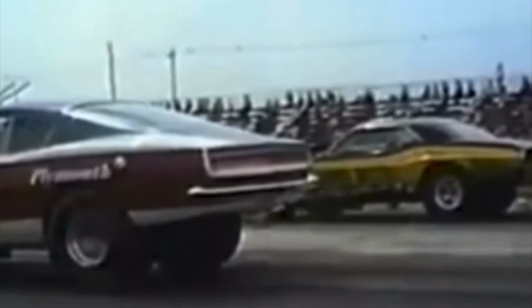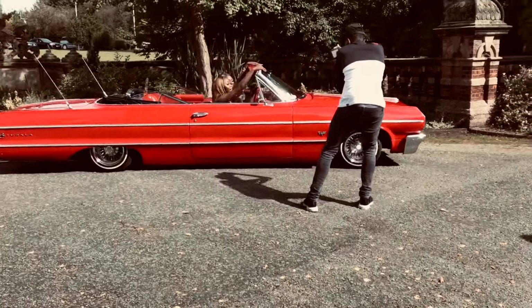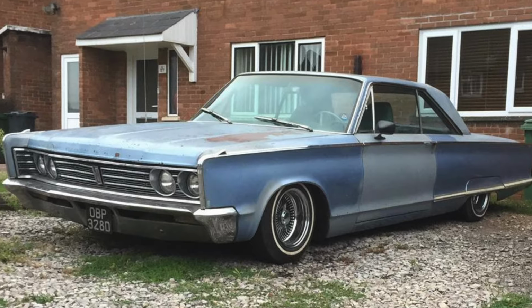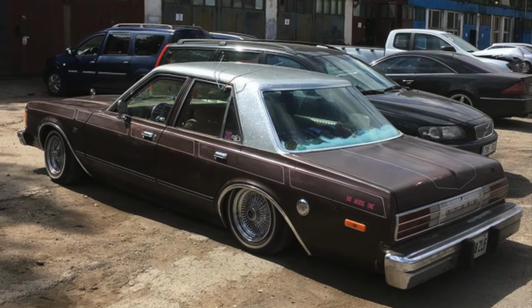Mopar and Lowrider, two words that rarely go together. One known for its big, powerful engines strapped into drag races in the 60s and 70s, and the other full-frame Chevys built for looks rather than performance. But why don't Chrysler and Dodge vehicles get the same Lowrider treatment their GM counterparts do?